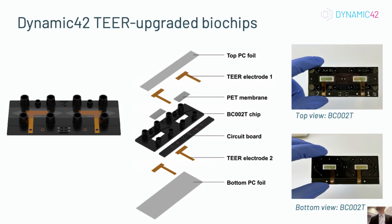Here you see a schematic of the chip where we equipped our biochips with semi-transparent planar gold electrodes. And in this explosion view, you can see that the electrodes are positioned on the inside of the chip, attached to the top and bottom bonding foil. And this enables you to get a readout throughout the tissue and check if the barrier is intact or not. And an additional circuit board that is attached to the chip enables the contacting of the electrodes and the signal transmission. And on the right side, you see real live pictures of them.